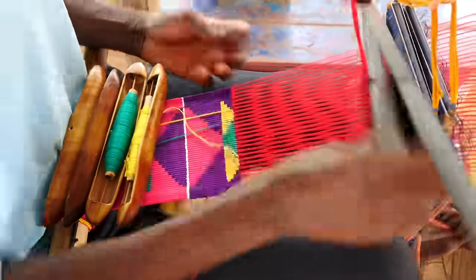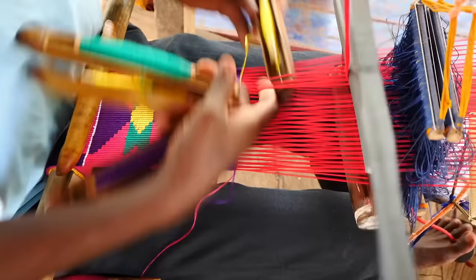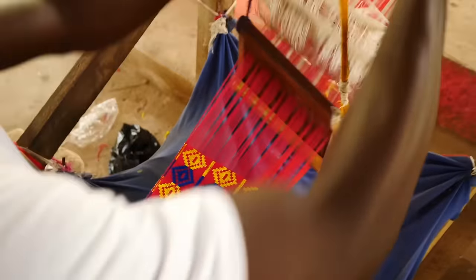What symbol is that? We can live together. It's just a matter of understanding. That's the meaning of this one. We can live together, it's just a matter of understanding. So it means if there's understanding between two parties, they can live together.